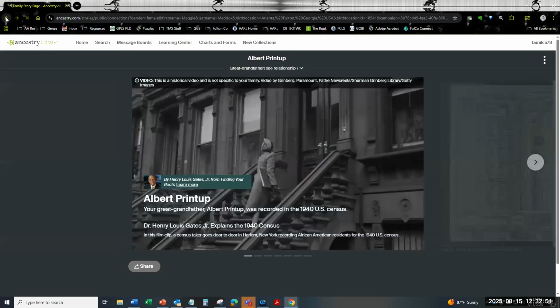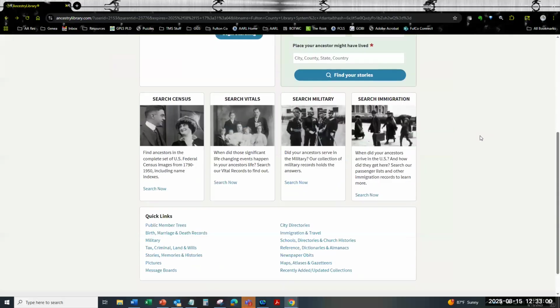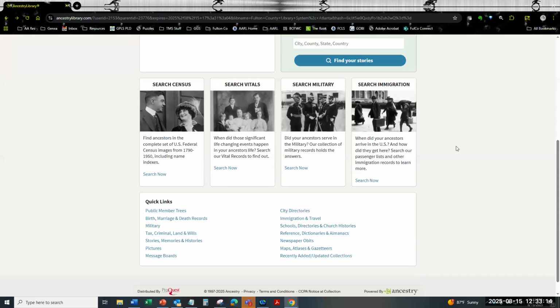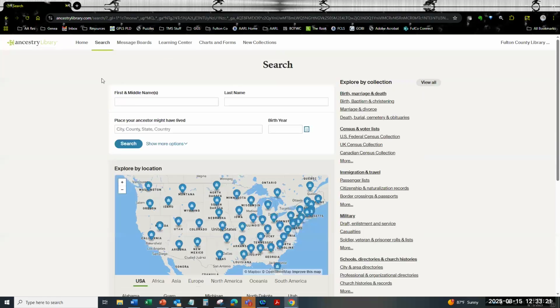When we're ready to do research, you want to begin researching. So I'm going to click on begin researching. But before I do that, I just wanted to bring you down and show you this. You can actually search in a multitude of ways on Ancestry. You can use the quick links. You can go to specific records. You can search census, vitals, military, or you can just do a general search. So you can click begin searching here, or you can also utilize the links at the very top.